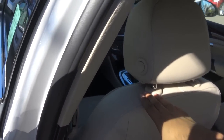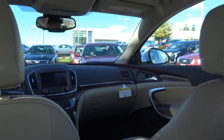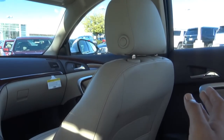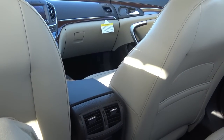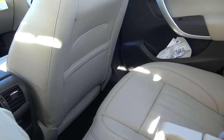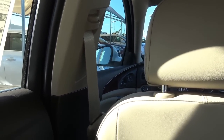Now, one reason you may choose a rival or a competitor of the Regal is because of the rear seats. It's a little tight back here. Headroom is also a little tight too. Necessarily doesn't make the perfect family sedan, but you do have dual map pockets back here and rear air vents, which is always nice to see. And you do have dual cup holders as well as a little storage compartment. The seats themselves are also quite firm back here. But if you are looking for a family sedan, the Regal may not be the best choice.